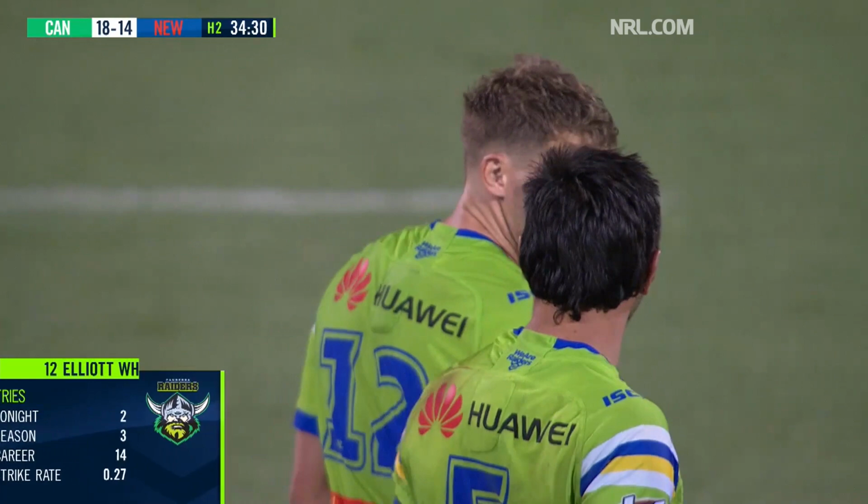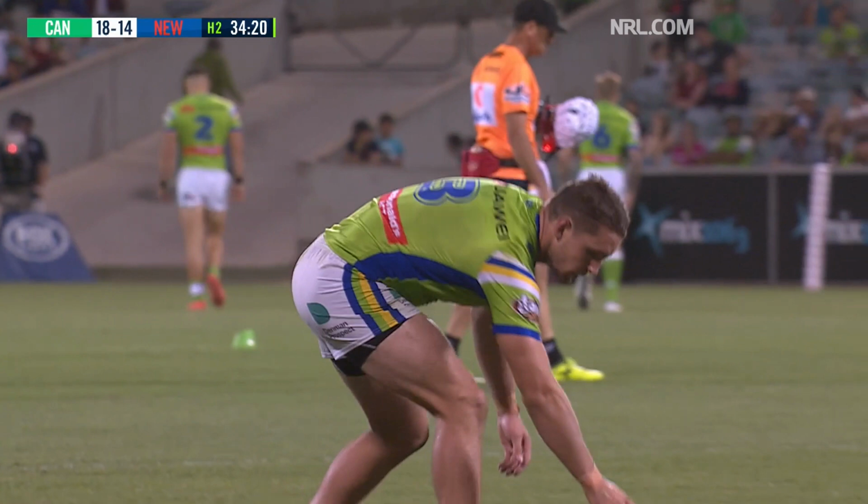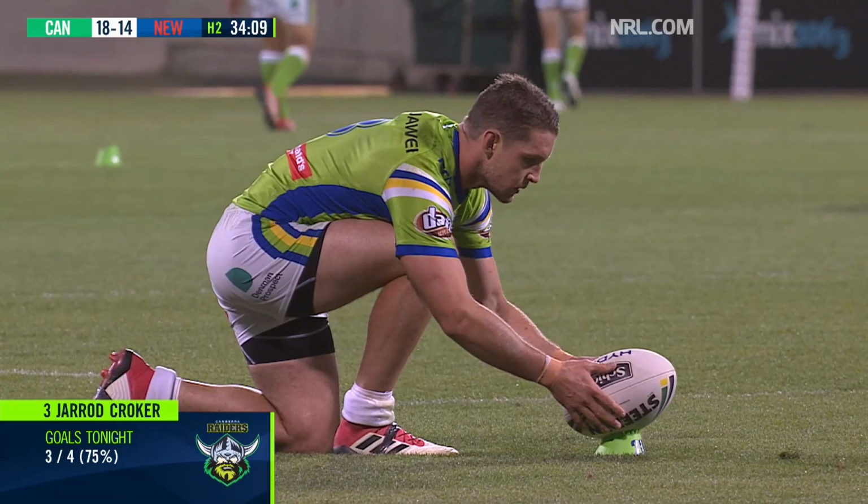But the Knights, it's not the start they were after, Nathan Brown's men. Penalty after penalty after penalty. Compile that with an error. And the Raiders, with that amount of possession, they find points. So Croker to extend it to 6 points.